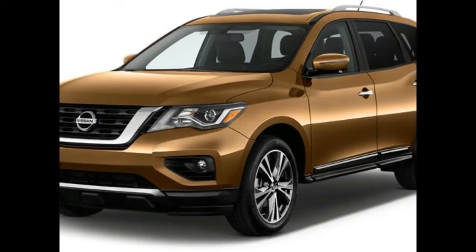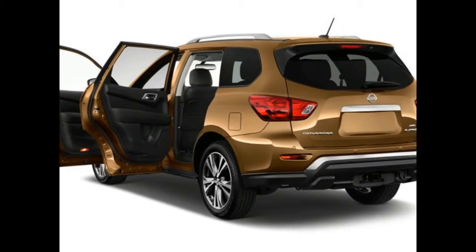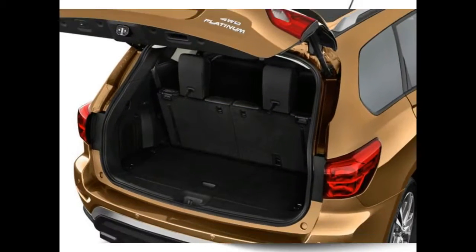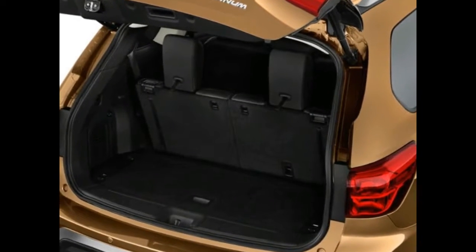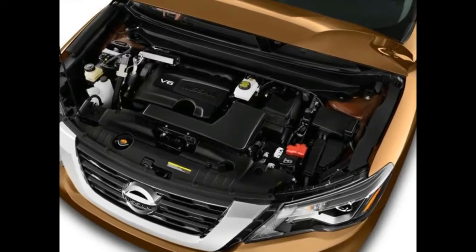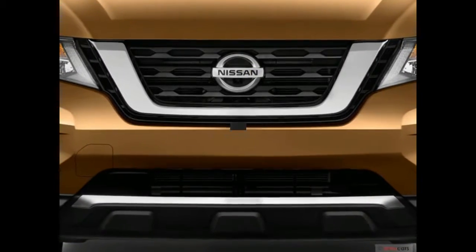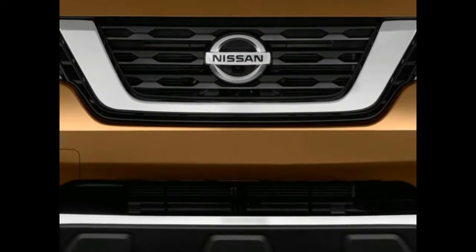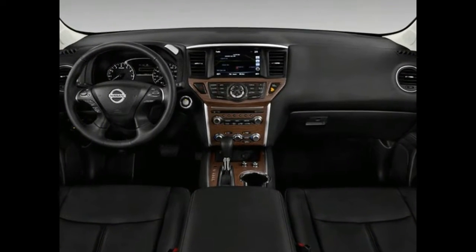As part of Nissan's commitment to passenger safety, the Pathfinder now comes standard with automatic emergency braking. This advanced feature can mitigate the impact of a collision and, in some instances, avoid one altogether. Paired with other standard equipment like anti-lock brakes, stability and traction control, and side impact airbags, this advancement helped the crossover land a 5-star overall safety rating from the National Highway Traffic Safety Administration.